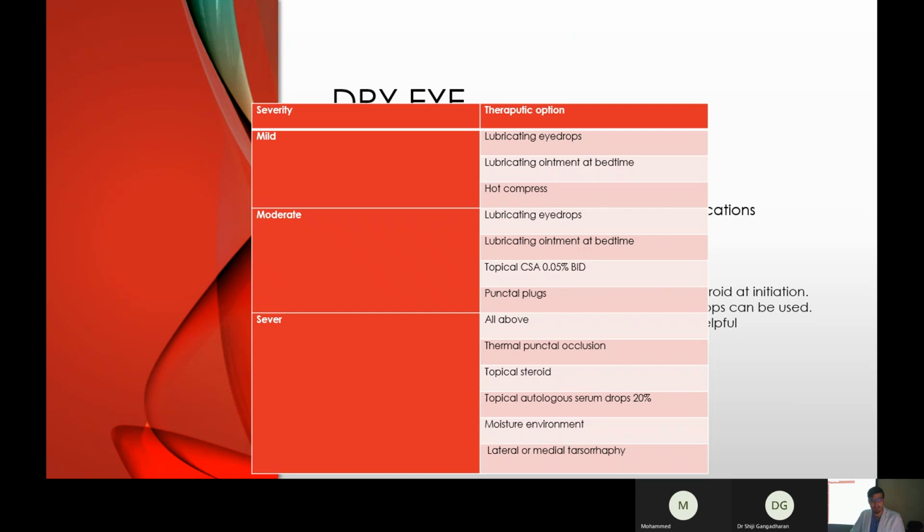Lubricants, lubricating eye drops, are the first one. What are the eye drops you know? The lubricant eye drops you know? So, a patient is in front of you now. This is good. So, what are the preservative-free lubricating eye drops you know?